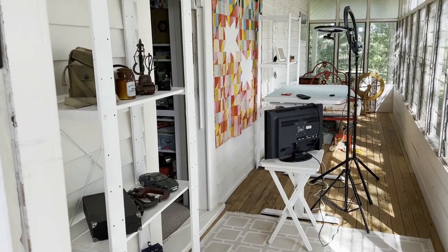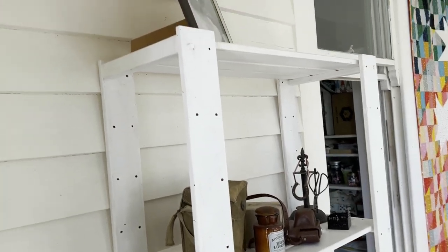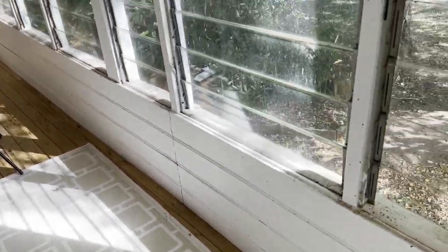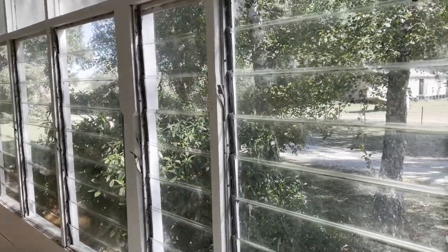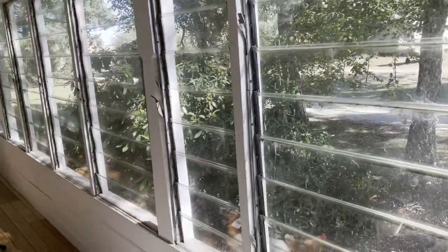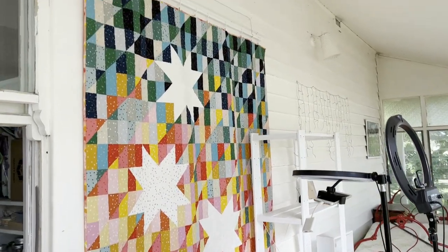I should have shown you some before pictures, but no, they were really, really messy. So this is the sunroom, and we've got some lovely shelves and just some old lovely knickknacks relating to the old house. And these are the louver windows that I was talking about, and they're not really wind and weather and vermin proof.